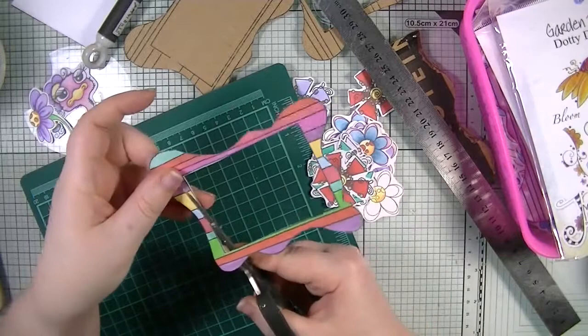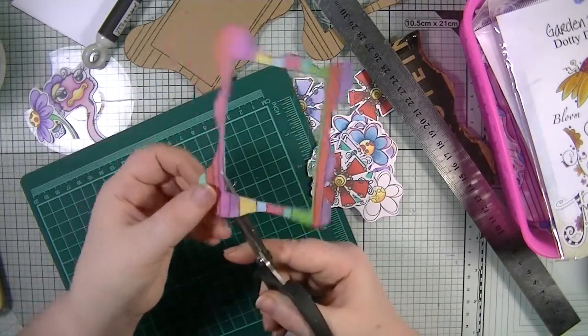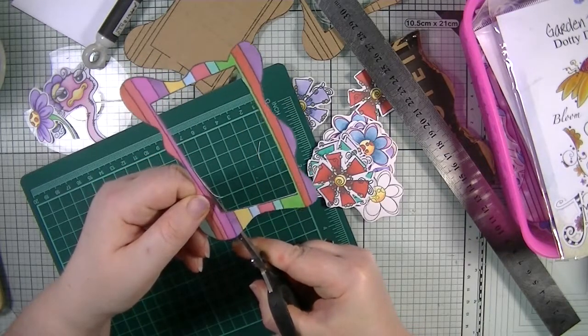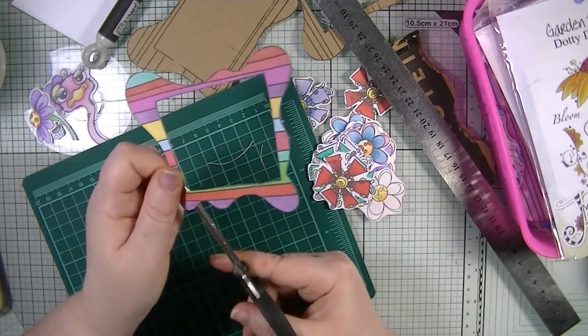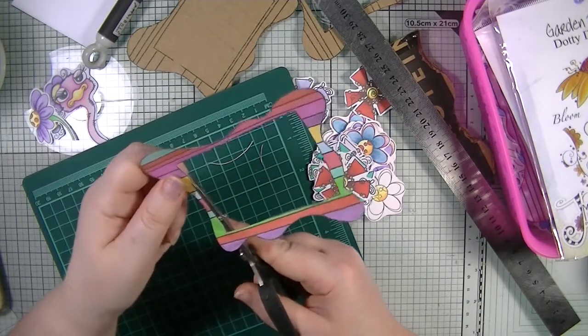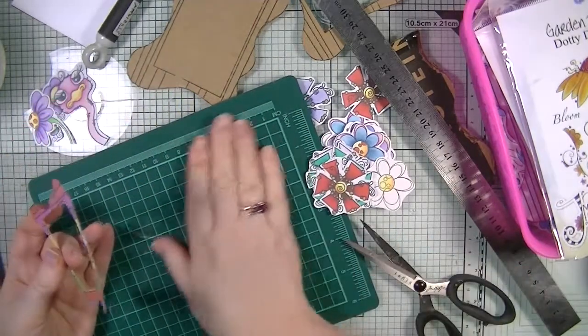Let's just, I'm just going to go in with my scissors just because I really don't want any white showing. And obviously I've missed it there. Okay, and then I've just got a little bit here as well. So again, I just want to cut that down a bit. Right, there we go. Okay, so there's that done.